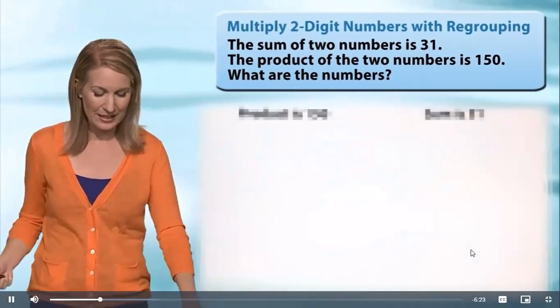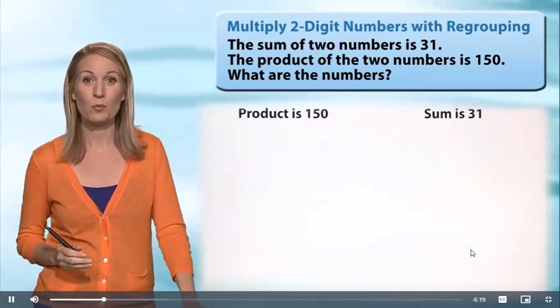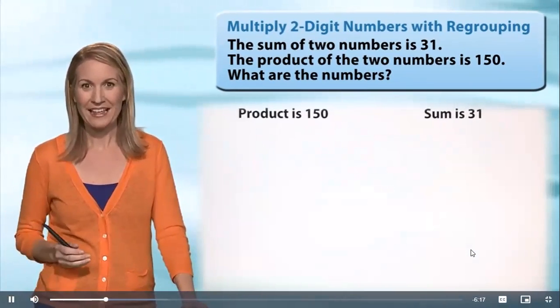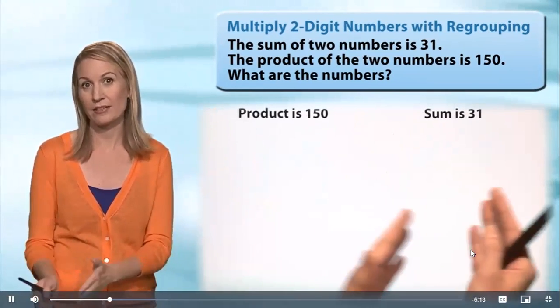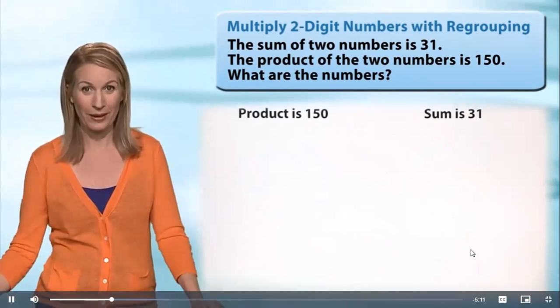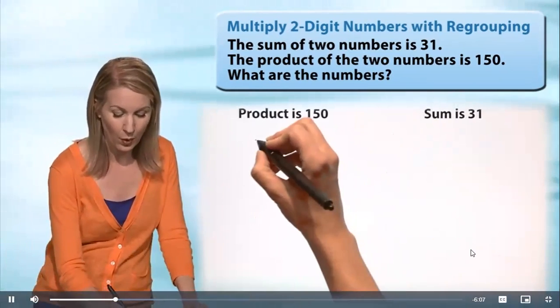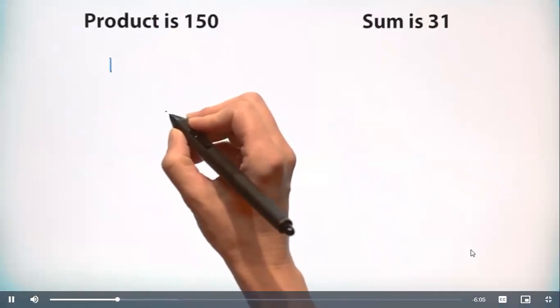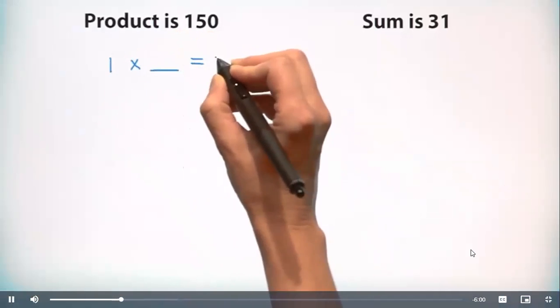Okay, let's start thinking of two numbers that multiply together to be 150. In fact, that's your hint. We're going to start with the products first and figure out if the sums will equal 31. So beginning with the products, let's start with the number 1. Can you think of a number that when we multiply it by 1, we get 150?